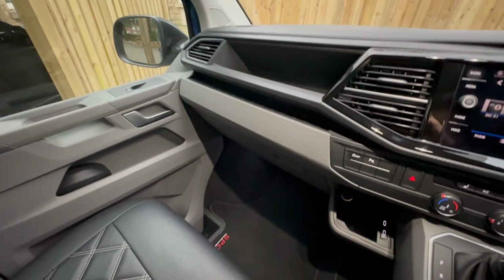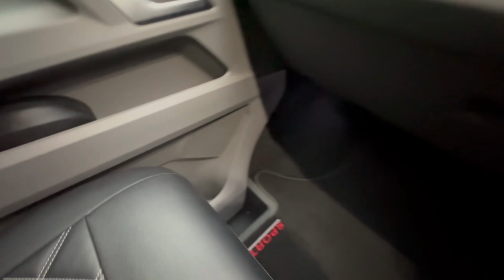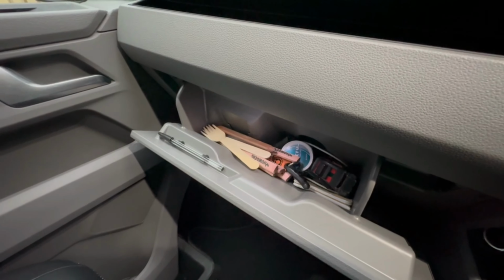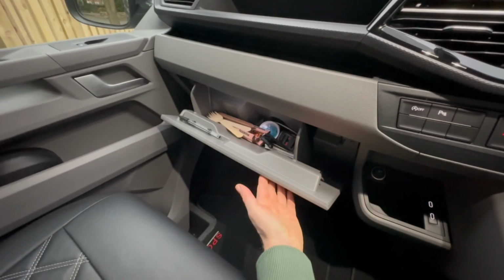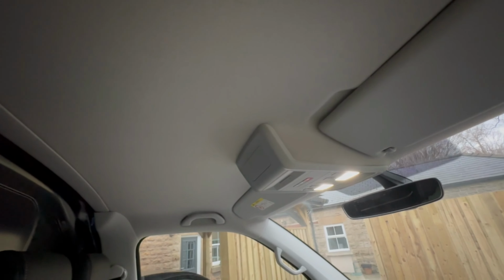Storage in general is average at best. We have a cup holder just there, one on the driver's side, another one here. We've then got some storage here. The doors are quite good actually, there, and then down in the bins they're quite spacious. The glove box is a joke. I've got a few stolen pencils and a couple of forks from Tesco meal deals and a tape measure, and then it's full, so that's pathetic. And in previous vans I've had overhead storage up here, which again would be nice to have.